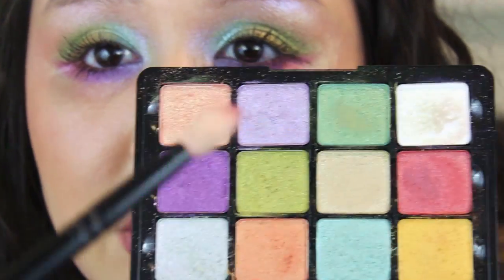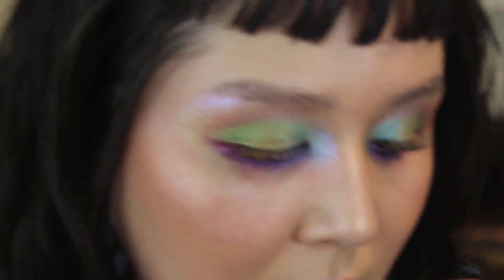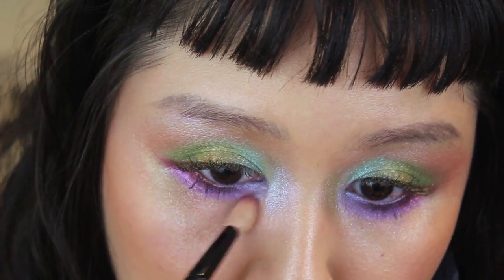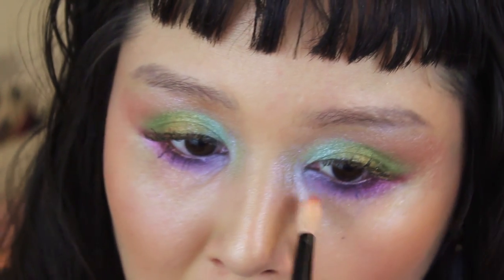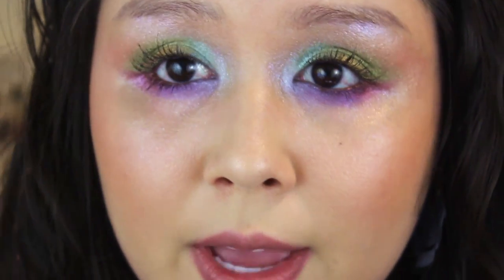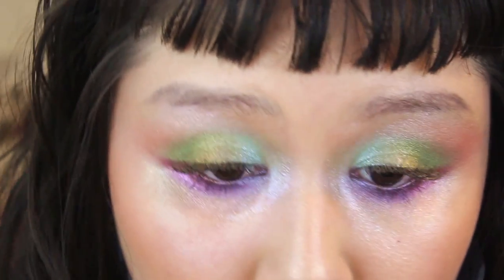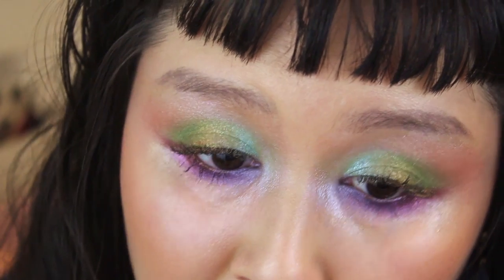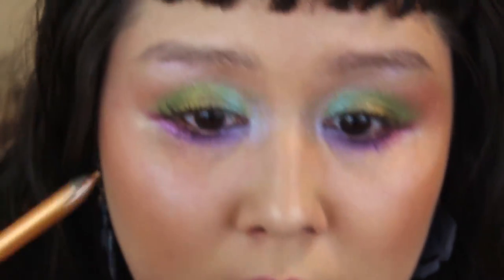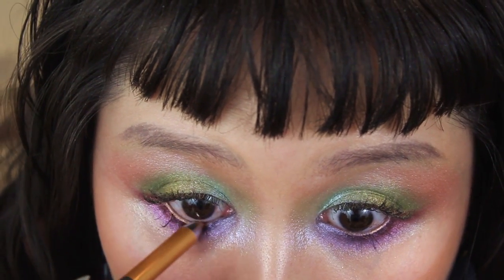And as a final touch, I'm going to take my Wayne Goss number 17 and dip into this beauty and lightly sweep over the edges. I'm going to go ahead and clean up all the fallout. Actually, there really isn't much at all. I'm going to take my Marc Jacobs Sunset Liner and throw this in on the waterline.